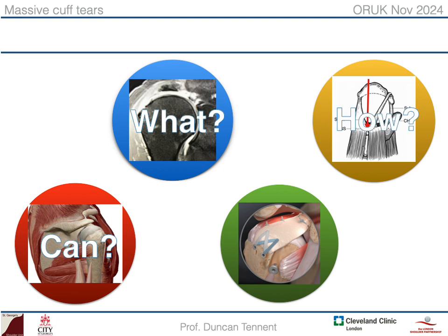We'll then look at techniques you can use if you decide that you are going to attempt to fix a very large rotator cuff tear. What can we do? Does it actually work? And then finally, we'll look at what do you do if this thing is unreconstructible, you can't repair it. Is there anything else that you can do?